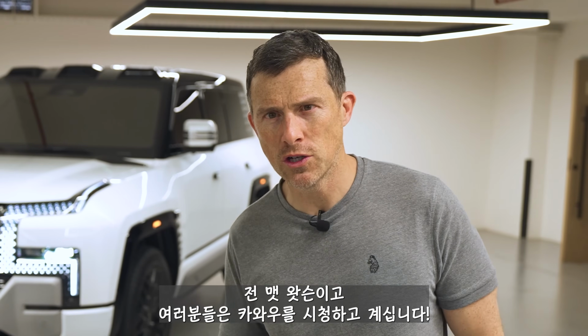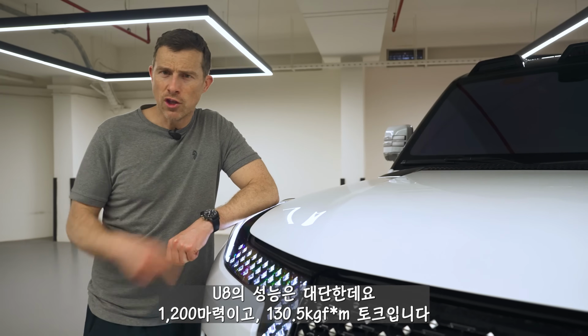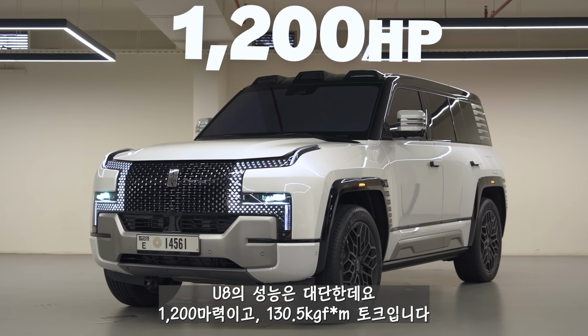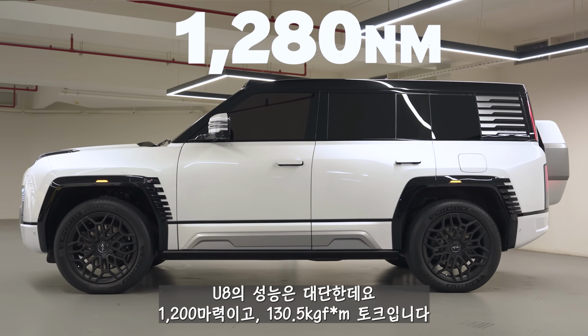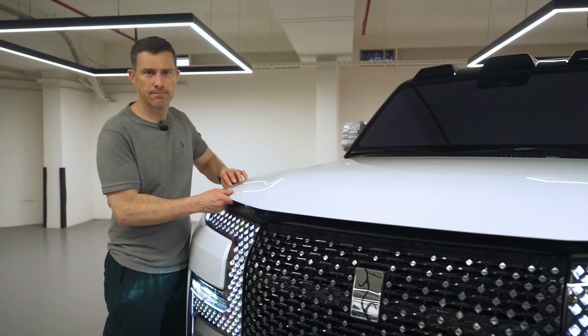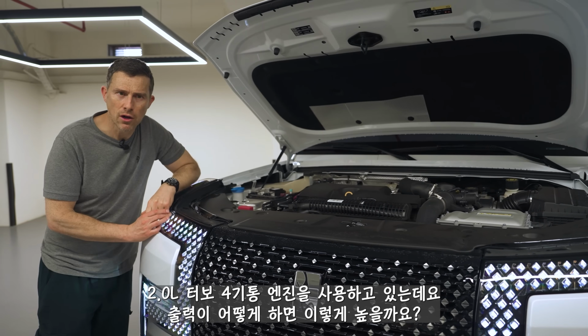I'm Matt Watson, you're watching CarWow. The U8 has some insane performance, 1,200 horsepower and 1,280 newton meters of torque. It's loads, but it's mad how it produces it. Look at this. It's just got a 2-litre turbocharged 4-cylinder petrol engine. How on earth does it do it?